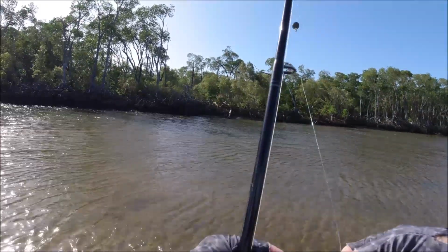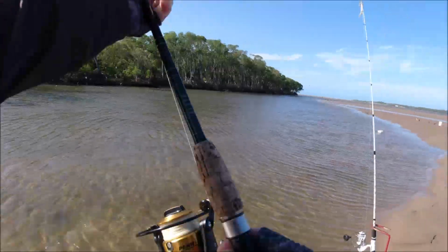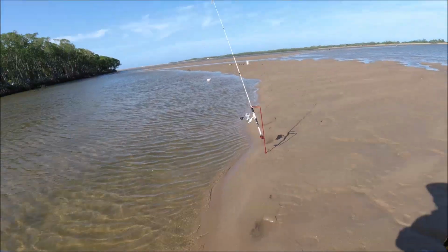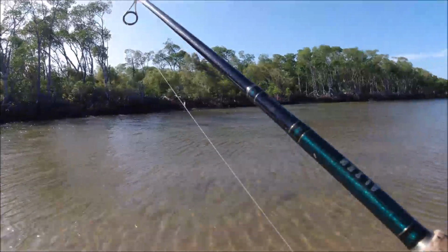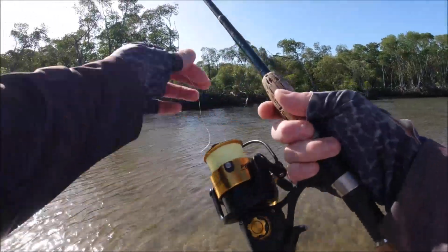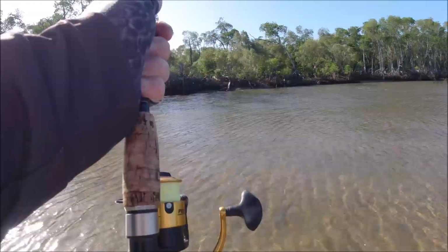And ouch, sorry. I'm tearing the life out of him. Nah. It'll probably fall off when I cast him. But anyway, let's have a go. I won't be too violent with the cast. Oh, that's almost perfect. Right against the bank. So let a bit of line out and chuck on the bait runner.